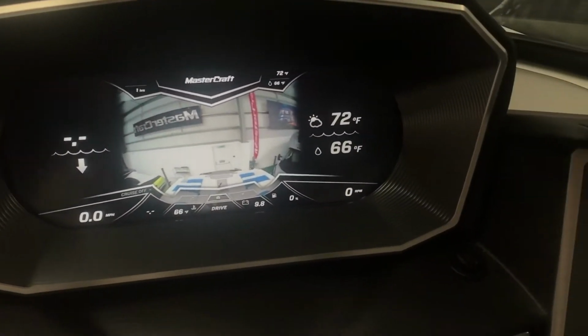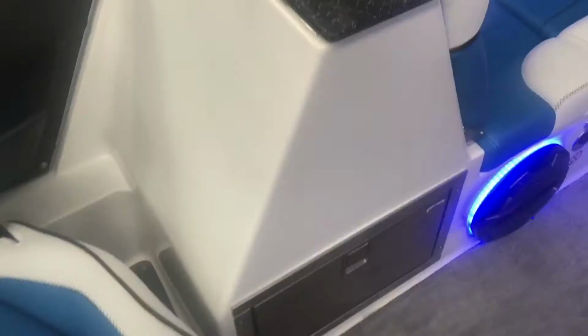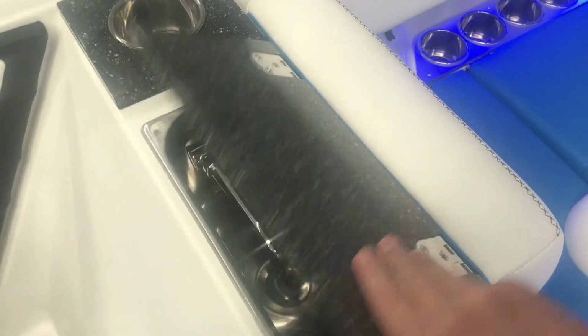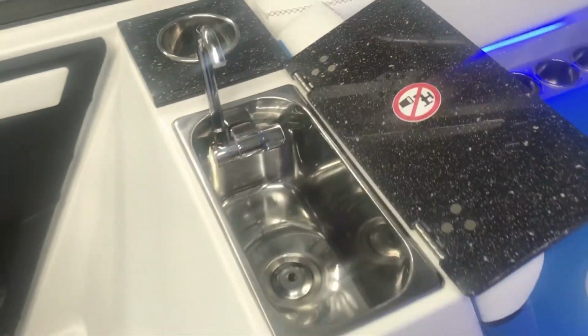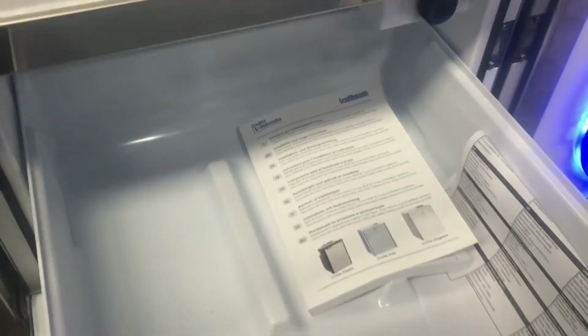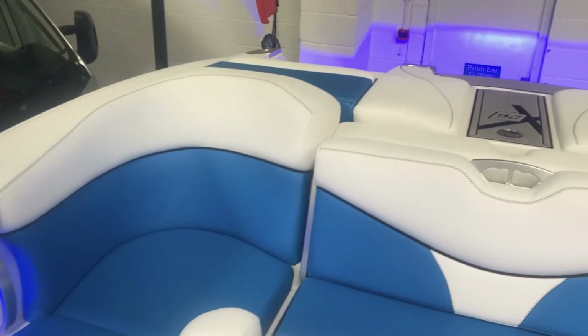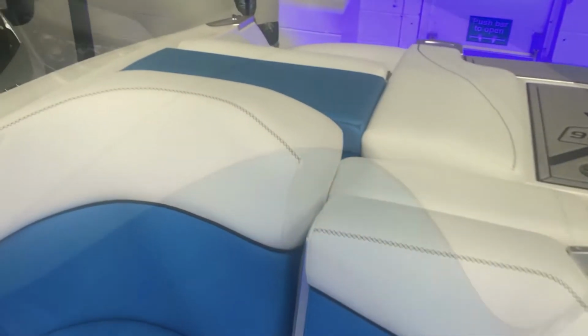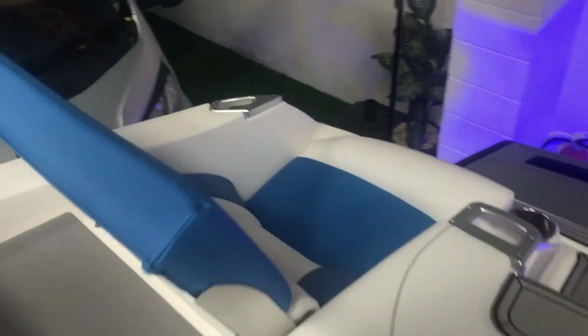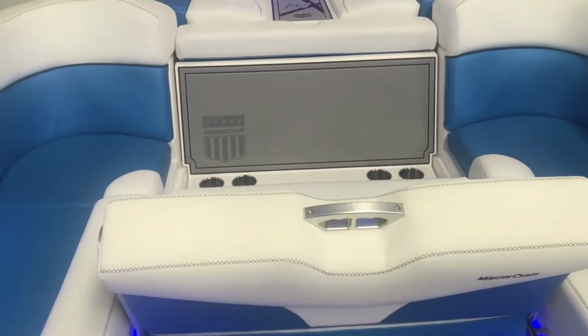Our X26 has a huge specification, including bow thruster, premium audio and dual screen package, Dockstar handling system, a very convenient sink with fresh water washdown, a cool box, and this very handy refrigerator with drawer, blue speaker rings, blue underwater lighting, a bow filler cushion, a battery charger, the stunning X stitching, transom lounge seating to catch all the action behind the boat, convertible center rear seat.